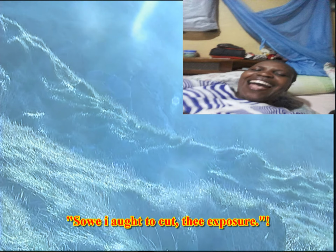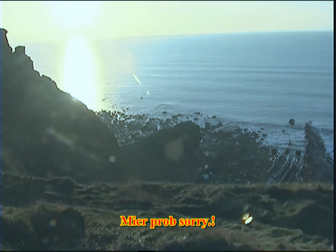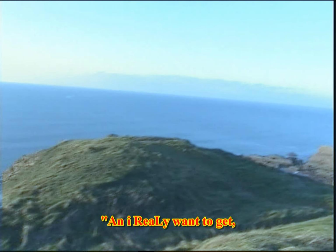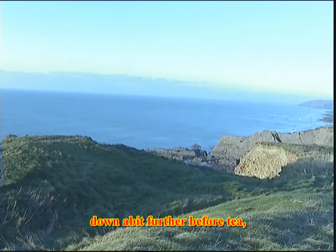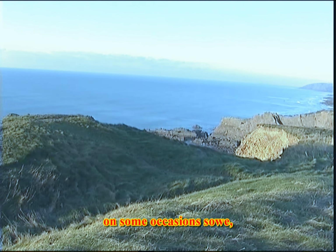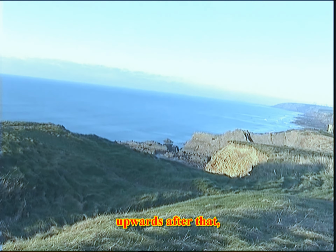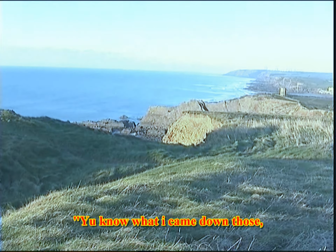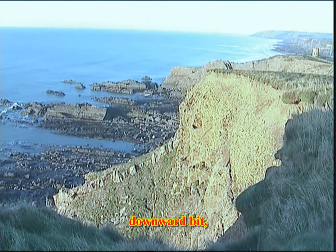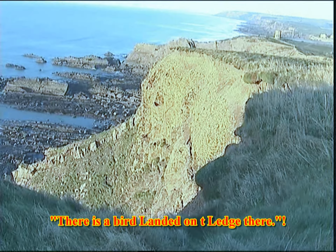Right, sort of cut the exposure. Right, okay. There we go. That's cut down the exposure a bit on there. And I really want to get down a bit further before tea because this sunshine is a rare event on some occasions. So I'd rather know that I've finished right down to the bottom and then all I've got to do is go upwards after that. I came down those few steps then, not steps but a downward bit, forgetting to go a bit more carefully. A little bird lounging on the ledge there.